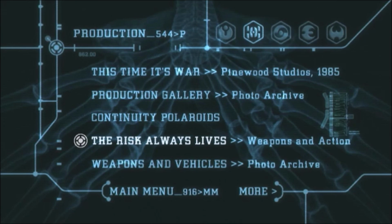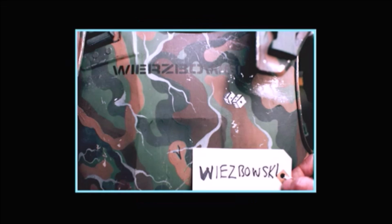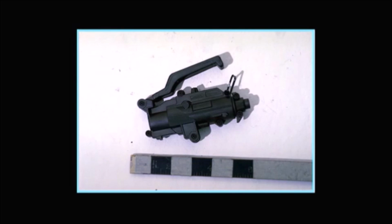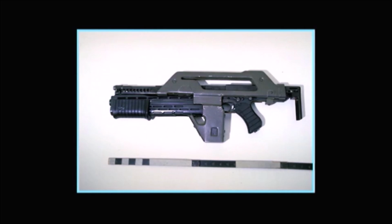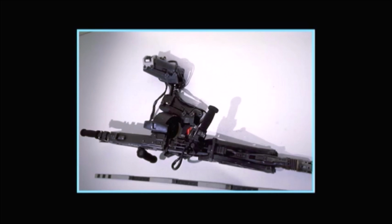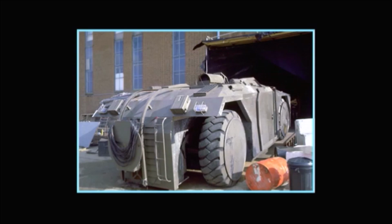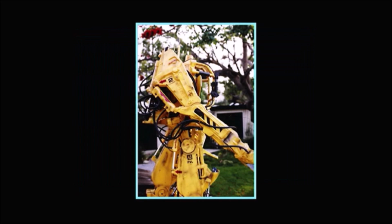There's The Risk Always Lives, Weapons and Action featurette, and a photo archive of weapons and vehicles. We get an early look at the armor, costume design for the film, and of course the iconic weapons featured in the film. There's also some nice images of the full-size APC taken at the outside stages of Pinewood Studios, as well as the full-size power loader.